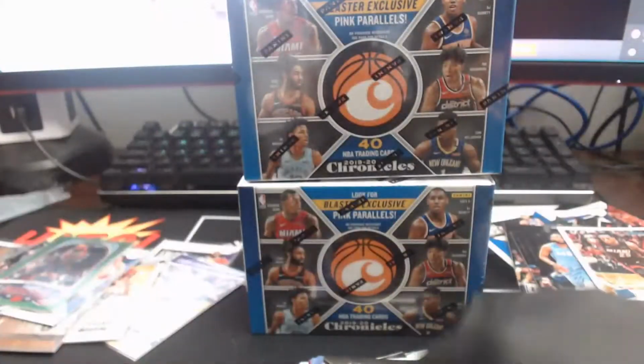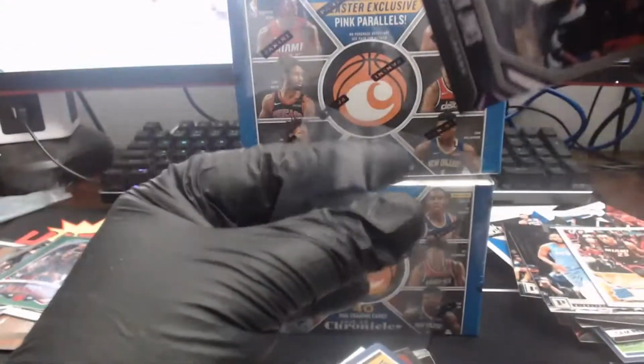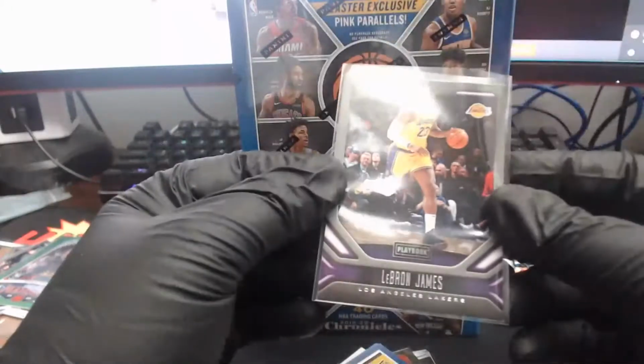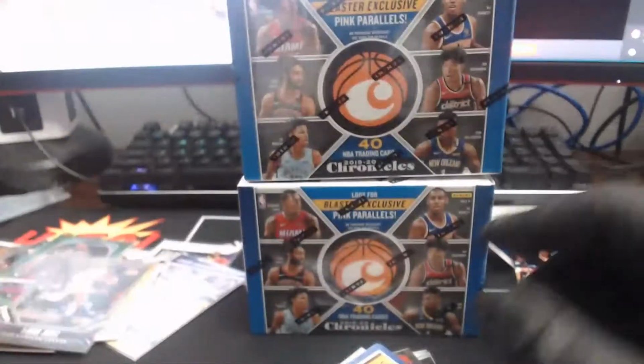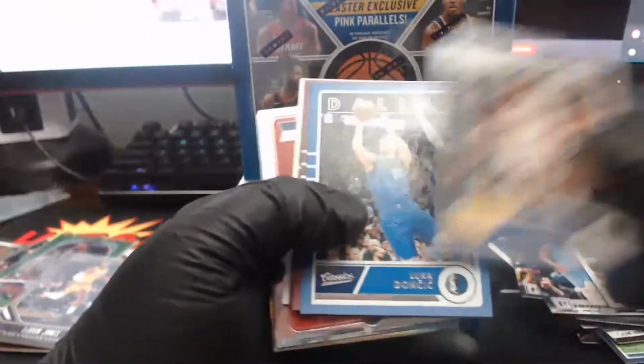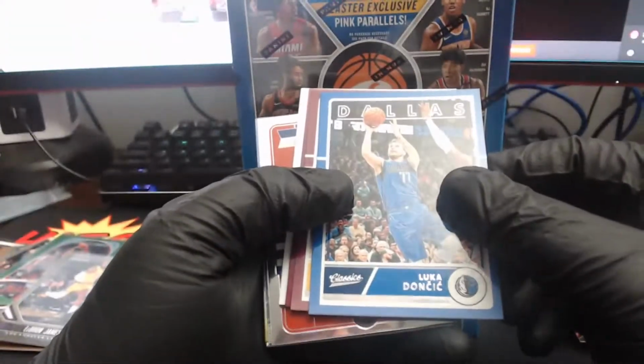And then there's our mandatory LeBron James. Seems to be at least one or two in every pack. Not complaining, just mentioning. This is a review after all. Golden State's Eric Pascal. These are the classic cards we're into now.